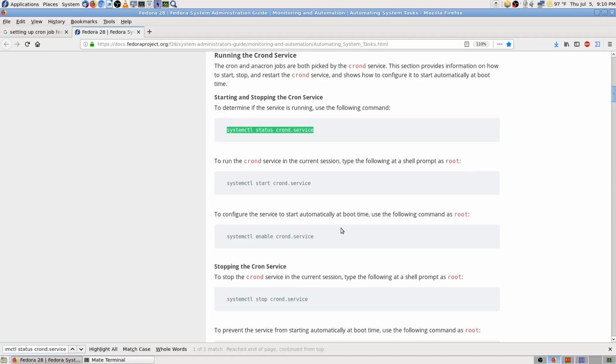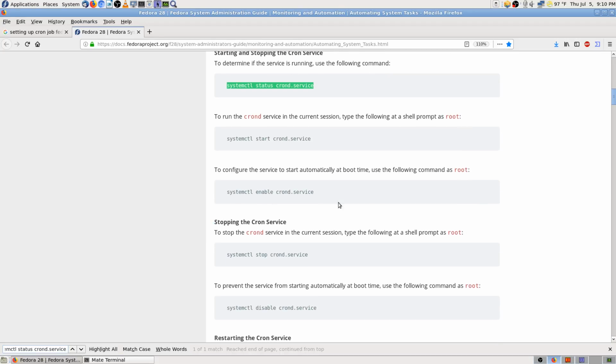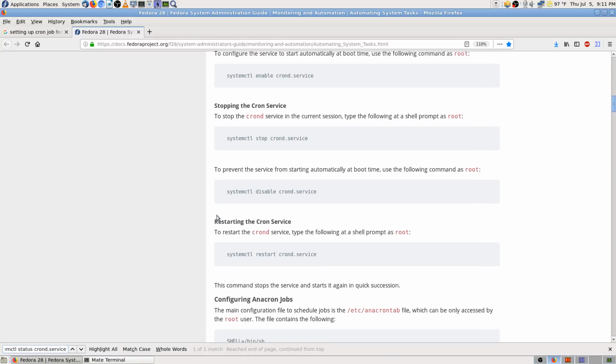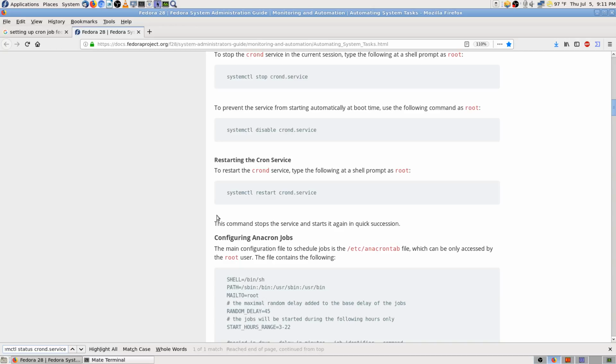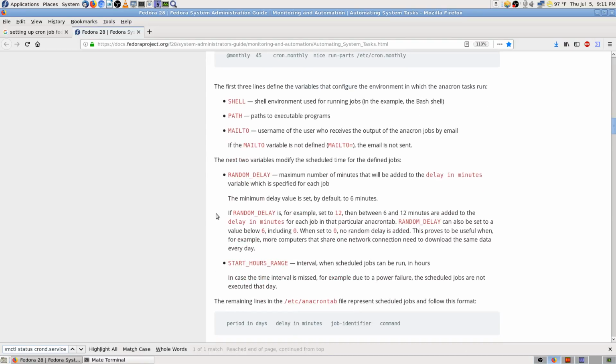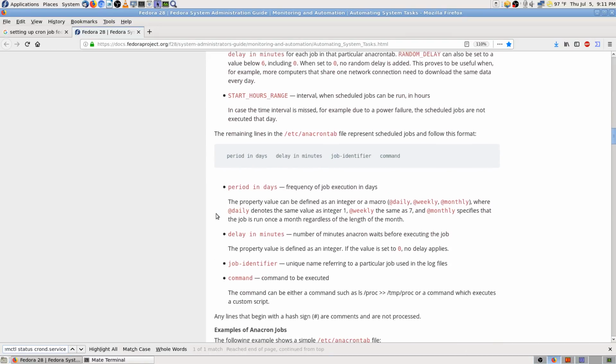Okay, to configure this service to start automatically at boot time, use the following command as root. Well, it's already running, so I don't need to do that. Okay. Stopping the cron service, preventing the service, restarting the cron service. So it doesn't tell you how to get out of there once you get into it. It wasn't that I missed it.